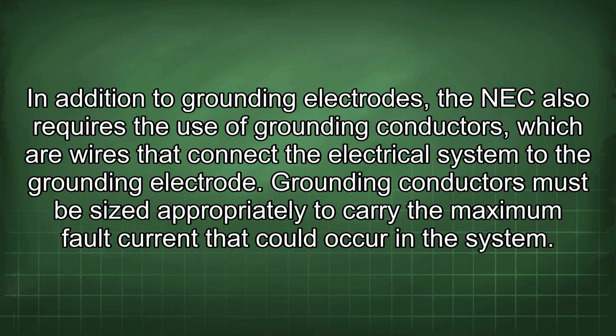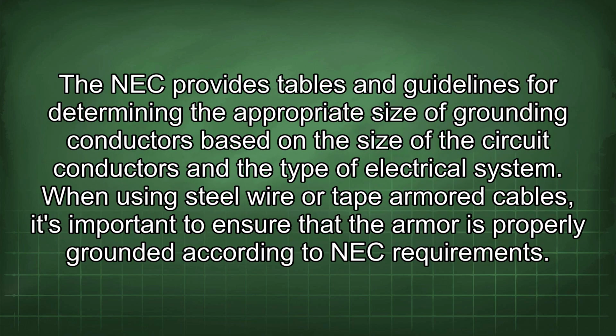In addition to grounding electrodes, the NEC also requires the use of grounding conductors, which are wires that connect the electrical system to the grounding electrode. Grounding conductors must be sized appropriately to carry the maximum fault current that could occur in the system. The NEC provides tables and guidelines for determining the appropriate size of grounding conductors based on the size of the circuit conductors and the type of electrical system.